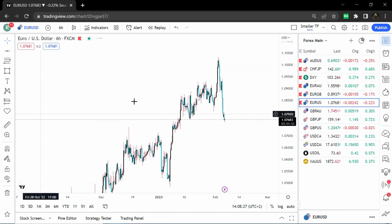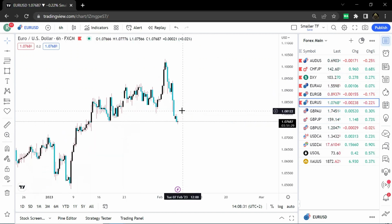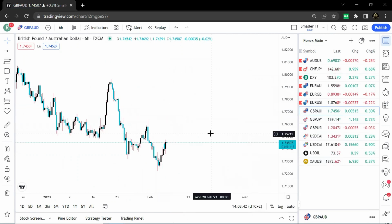Why? Because I don't see any buying pressure close to the price action. So I don't like going back too much on data, and that's why I did not take a trade on that specific market. Okay, this is actually what I was looking for last week.